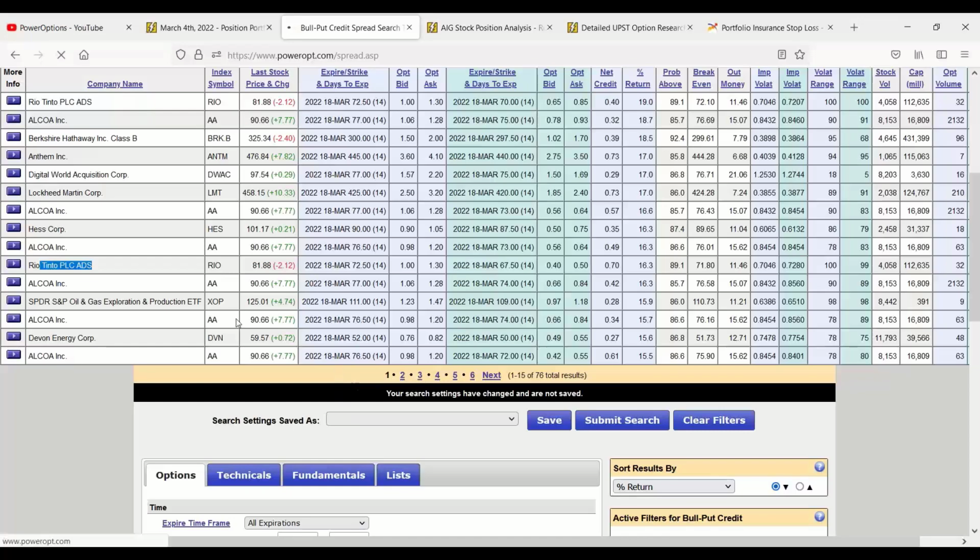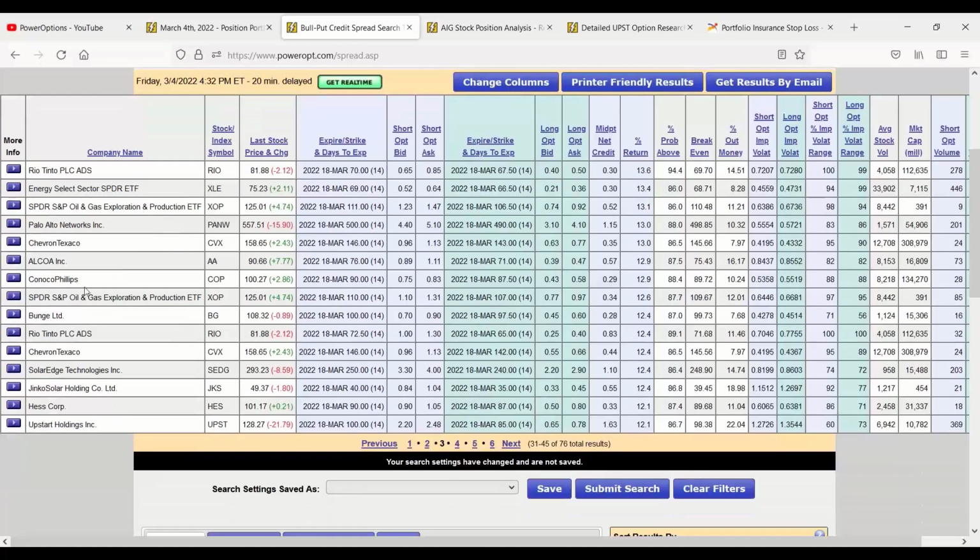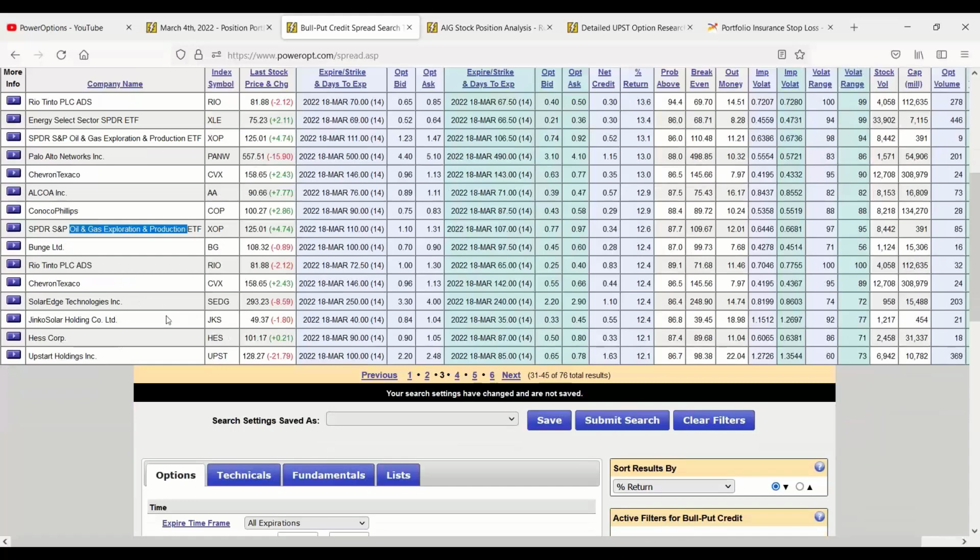Let's just go to page 3, for example, see if there's any different ones. Saw Devon Energy there. XLE, XOP again. Chevron, Texaco, ConocoPhillips, DVX, so they're in here. They just don't have as high returns as some of the other ones with the probability I'm looking for. That's funny. Upstart's there as well. That huge run up to 157, then it pulled back to 128. Not saying that's a good one there as well.